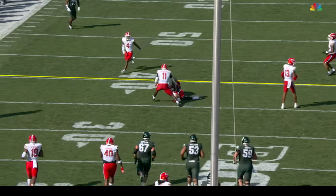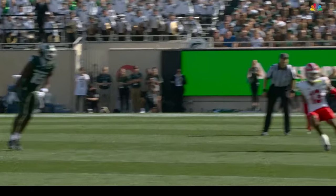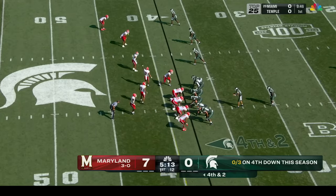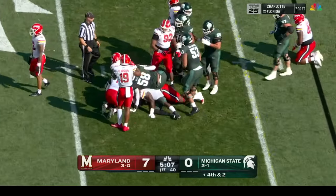I kind of agree with you. I think Foster did a good job stepping in front of that ball and making the play. Looked like it was intended for Glover. That ball's in the air, go get it. Nice job by Foster, going for it here on fourth and two. Fourth and two, wanted to be aggressive in this game. Up to the line, hands it off, and they're gonna have that first down.